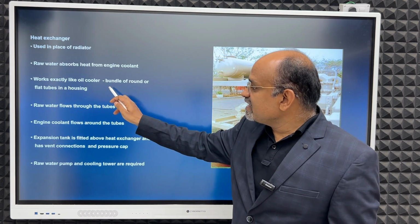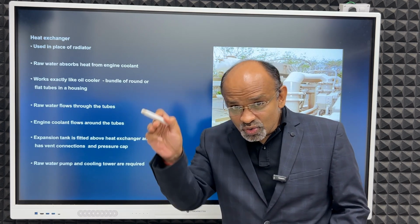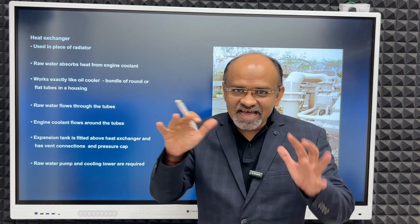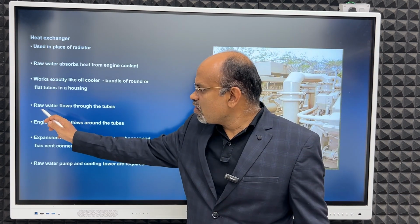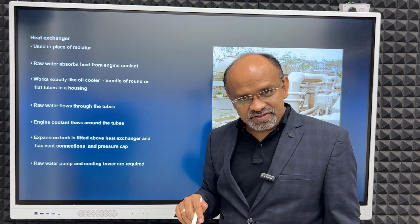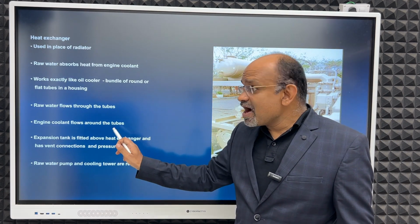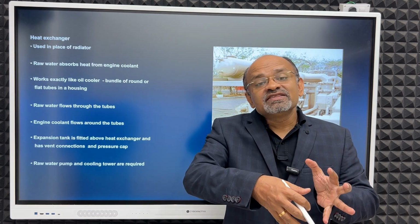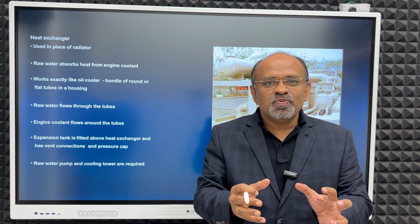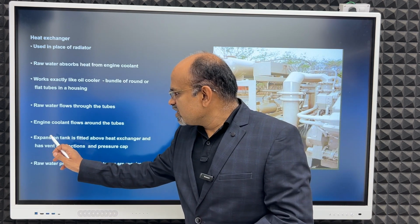It works exactly like an oil cooler, a bundle of round or flat tubes in a housing. See, this is the housing, and you can see the tubes. Raw water flows through the tubes. Engine coolant flows around the tubes, and that is the reason the tube water will absorb the heat from the surrounding water. Simple.